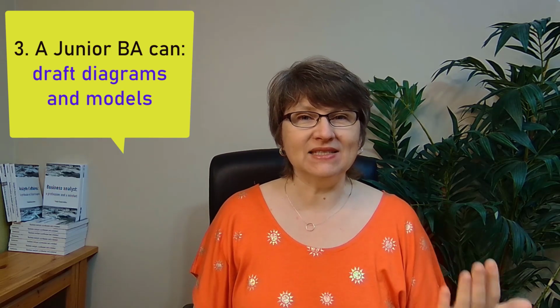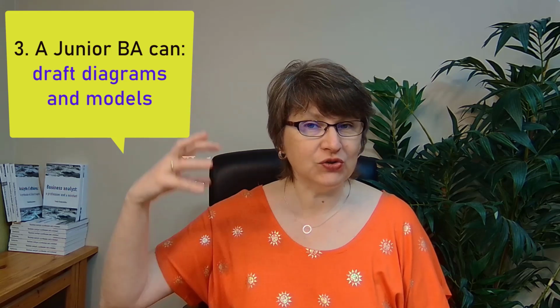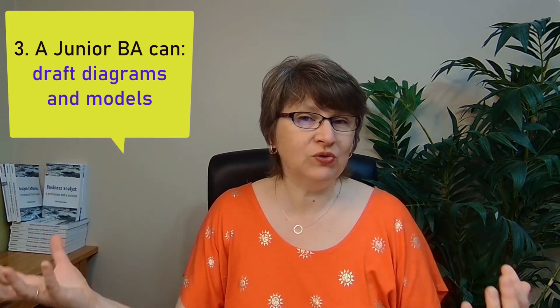and let them get started. And with a business use case diagram, they'll just capture the main actors or the roles, and then the main use cases, which are how those roles will use the new solution. So at that level, hopefully anyone with common sense listening in should be able to get started.